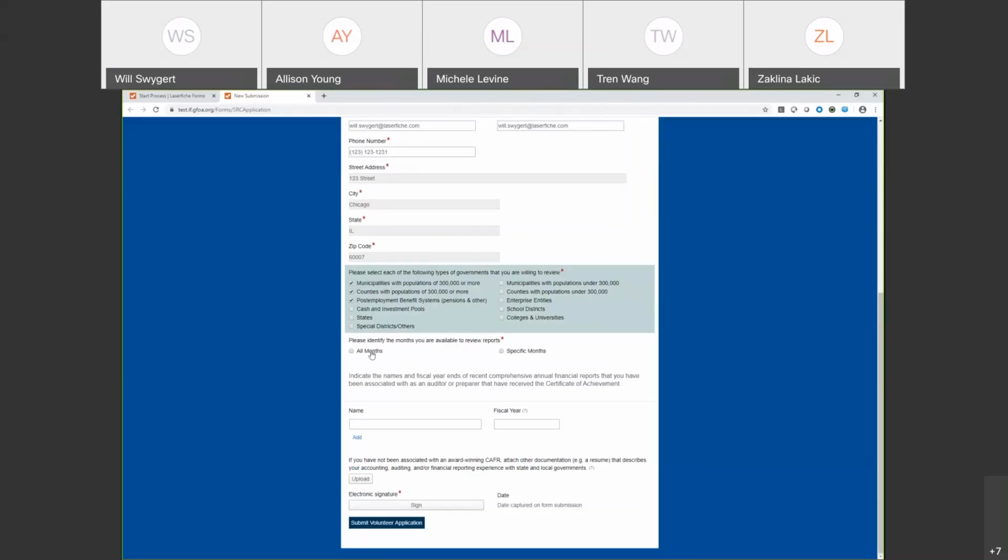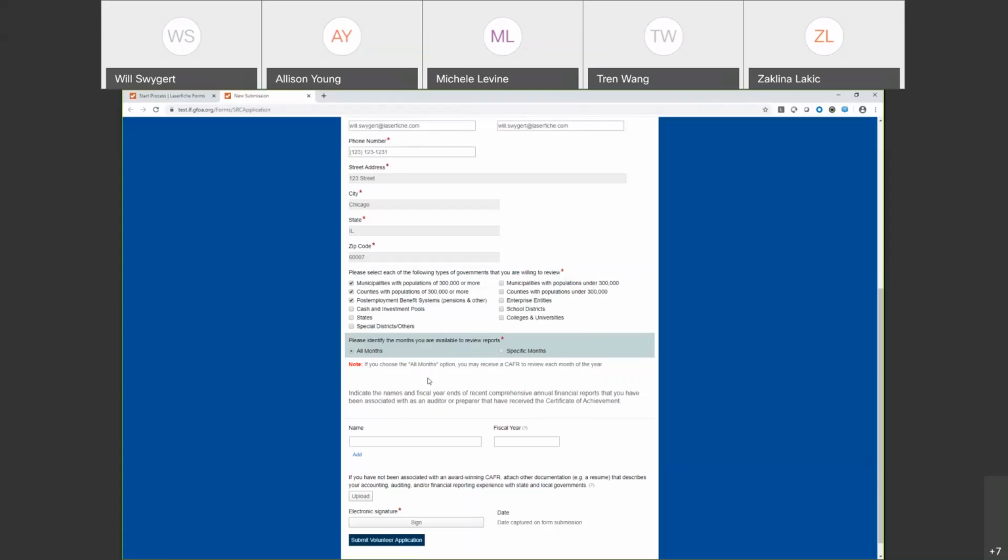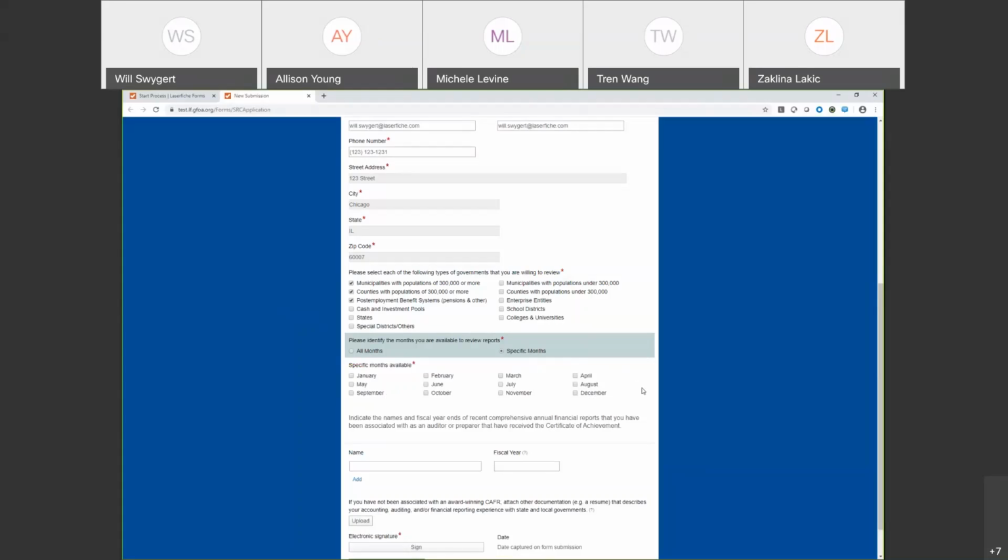If I select all months, I'm going to see this message come up here that basically is just confirming with me that if I select all months, then I could potentially receive a volunteer review any month of the year. So you may not receive a review for a certain month, but you are eligible to receive reviews for any month. So just expect that and know what that means. However, if I select specific months, it's going to give me all the months of the year to select. And again, I'll need to select one or more of these.